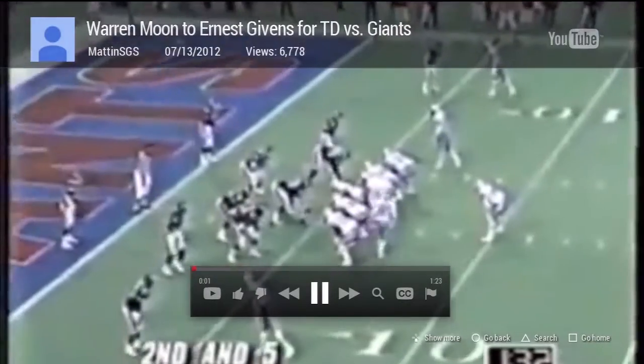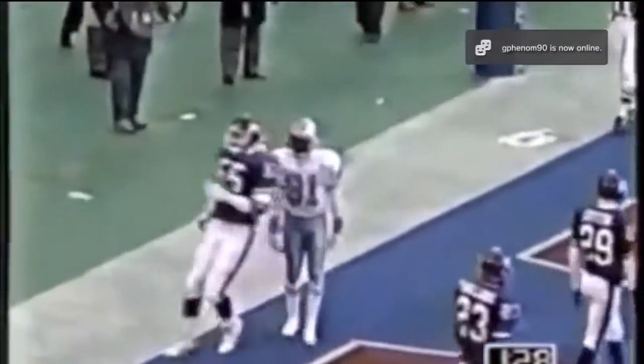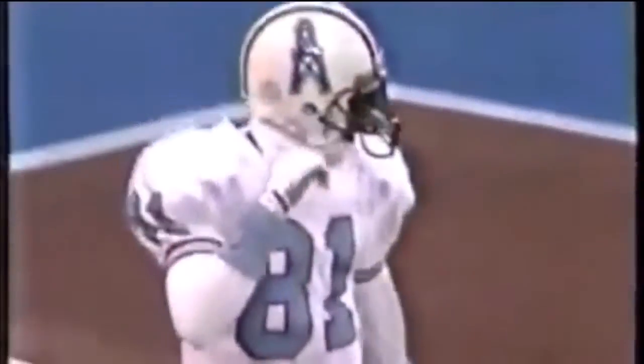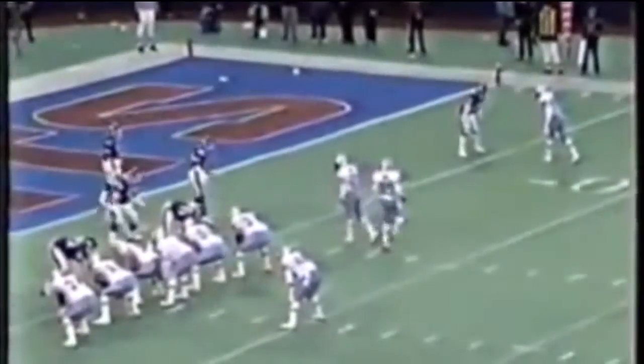Unless this thing goes into overtime and there's no chance of that, he's not going to do that. Moon looking for Jeffries and then went the other way for the touchdown. Ernest Gibbons open. He saw Jeffries was well covered. And now the Giant lead is 24-19 with a minute and 28 remaining in the fourth.